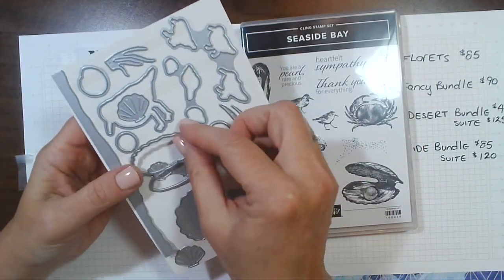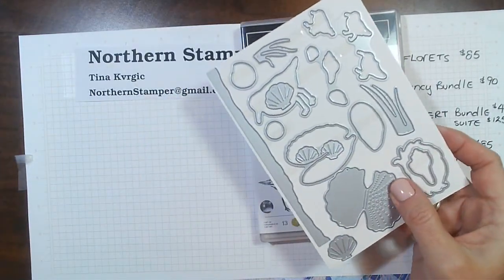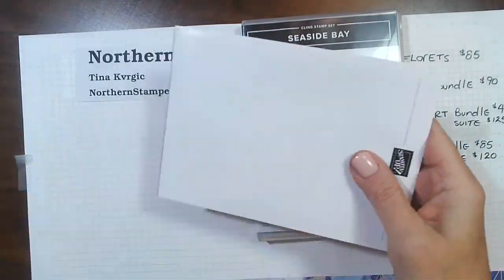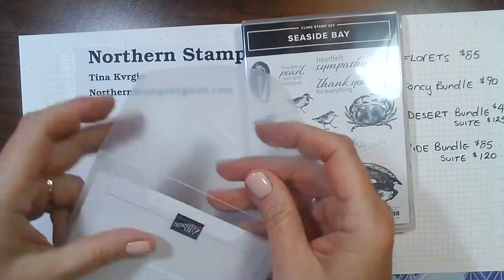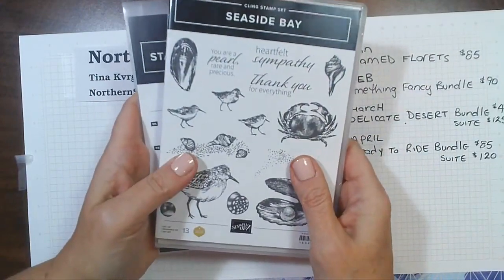So this stamp set will be showcased in my January event, which is at the end of the month. It's a 2-day event. And Brenda is going to be showcasing this to give you some ideas. So this is the bundle, just to let you know.